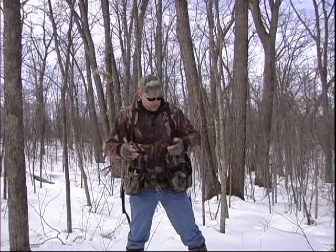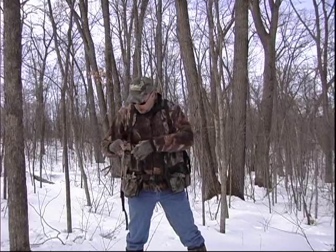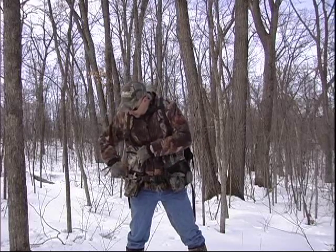I'm going to throw a couple clucks in and then I'm going to increase the volume a little bit. If I still don't hear them and I don't see them, because a lot of times they'll move in silently too. They aren't always going to gobble at you, but even when they're interested, they're not always going to gobble, especially in the later seasons. But if I don't hear anything, I don't see anything, I'm going to wait maybe up to 5 minutes before I call again.